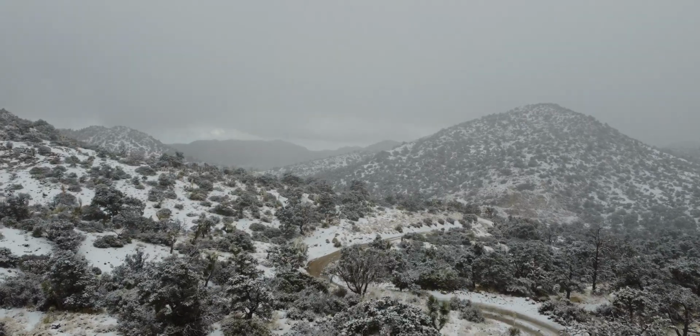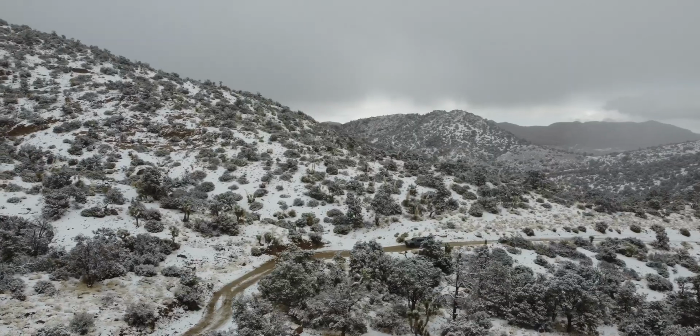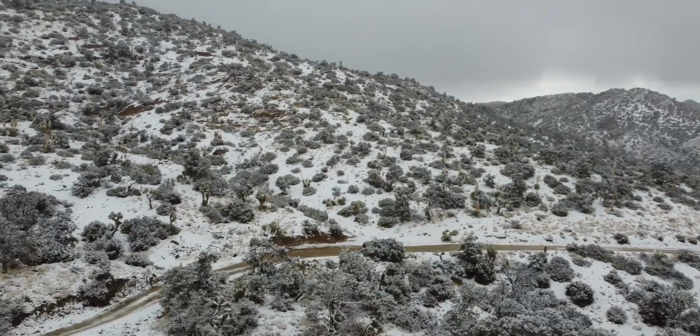And then further up the mountain, once you're getting towards Big Bear, it gets pretty steep, and depending on the trail conditions, it could get super slick trying to make it up the pass.